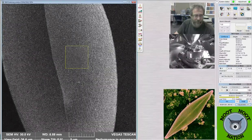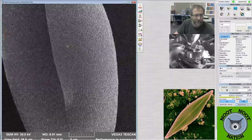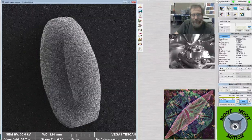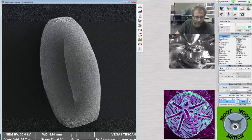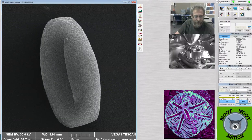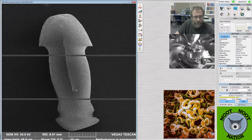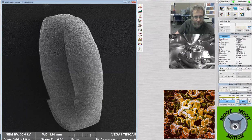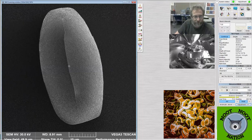You can see these fingerprint-like structures present on these as well. We haven't really seen that grainy-looking stuff on the outside before, and none of the pollen grains we looked at had these fingerprint stripes on them. So that's a pretty good characteristic for this. And it looks like it has at least one fold or division in it.